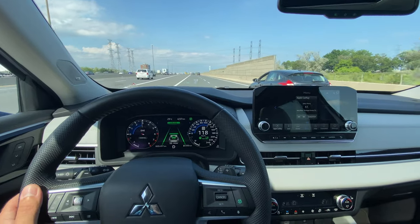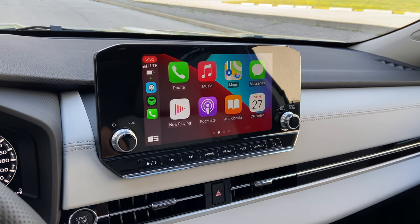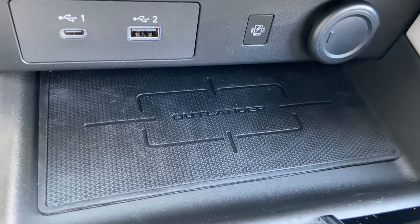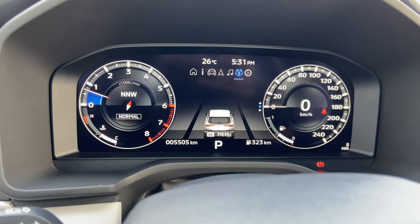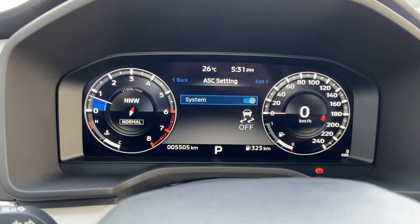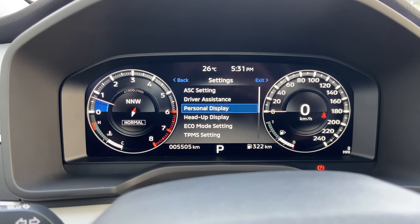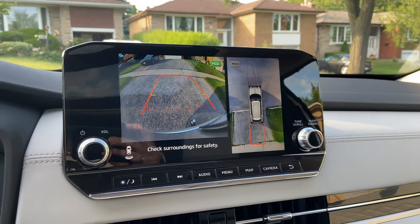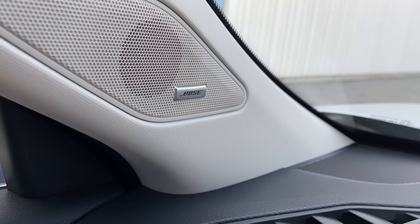A big bonus is wireless CarPlay and a wireless charger. And wait for it, a fully digital instrument cluster that's actually impressive. It's customizable and very sharp, and I really like it. The main screen for the infotainment is also easy to use, it's nice to look at, and even the backup camera is very high definition. You also get a very good Bose sound system. And honestly, once you start pumping those beats, it really completes the very upmarket feel that this Outlander is bringing.